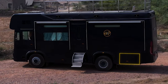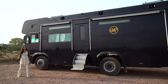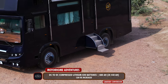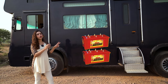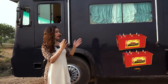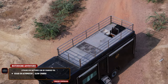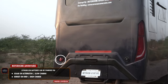Apart from that, this right here is a storage space, and this area right here is the mitochondria of this caravan when stationary. So in here we have our DC to DC compressed lithium ion batteries of 880 Ah. We have two units of 440 Ah, which you can also increase depending on the requirement that you have. Now apart from that, you can charge these batteries through four ways. So you have the solar panel as well as your alternator, which is the slow charge, and then you have the genset or the electric outsource, which is going to be your fast charge.